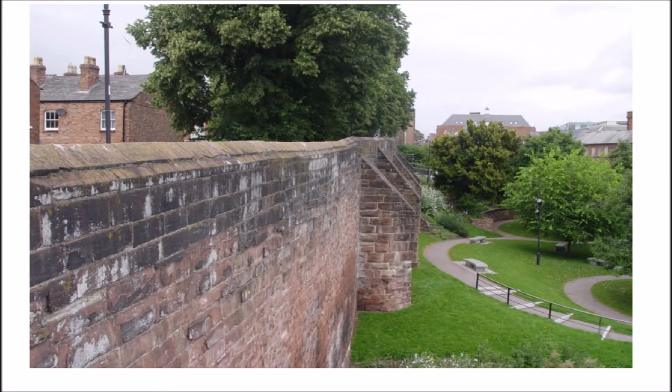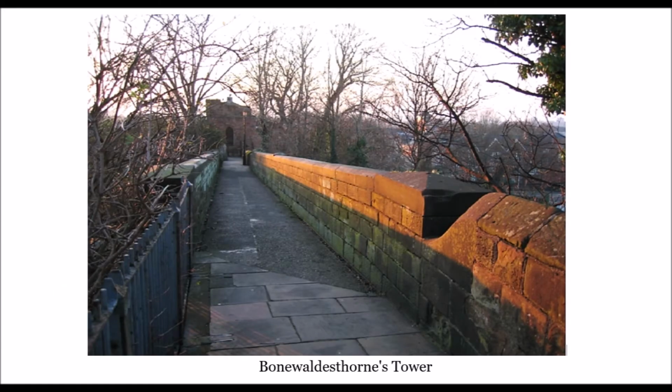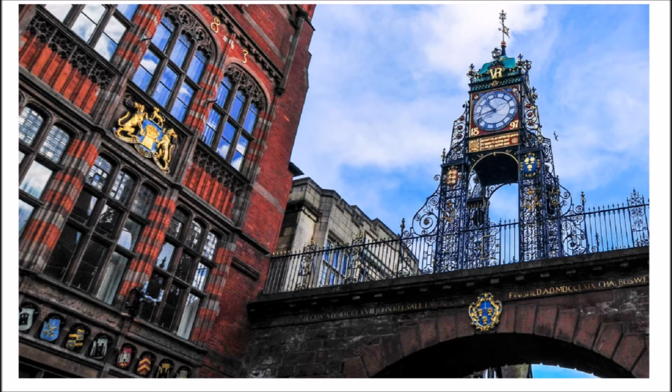The 2-mile wall provided another walking history, viewing the Morgan's Mount, a gun emplacement platform added to the wall in 1845, continuing to the Bonewaldesthorne's Tower section of the wall that was added in the 12th century. Then the East Gate, having replaced the initial structure in 1768. The wrought iron clock tower was added in 1899 to celebrate the Diamond Jubilee of Queen Victoria.